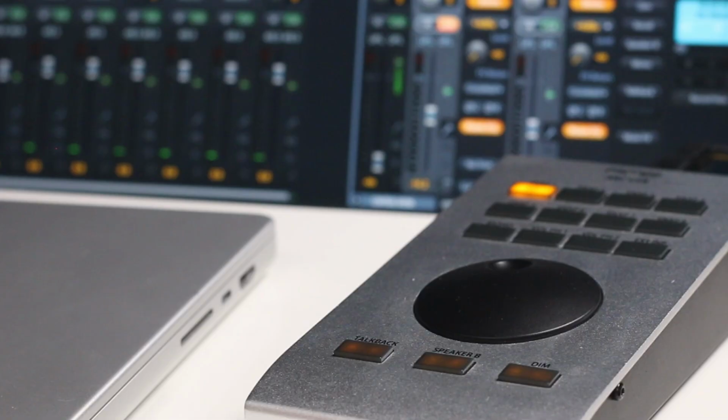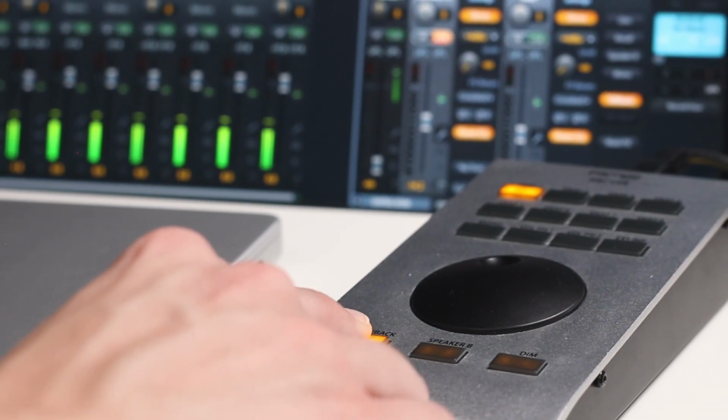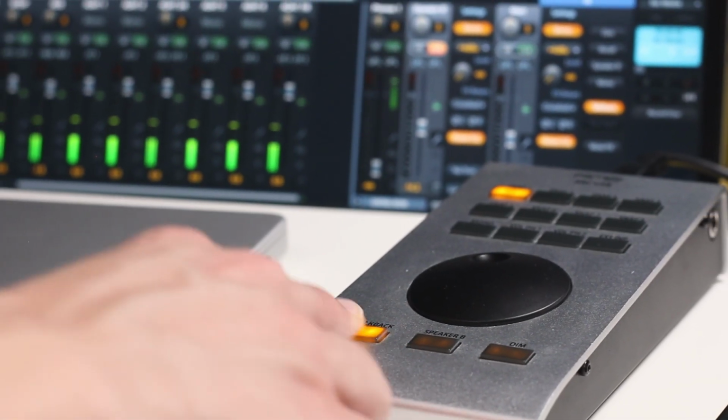Another thing to consider is that mixing consoles will usually have a built-in talkback microphone that's activated by pressing and holding a talkback button, which can be used to communicate with musicians who are in a different room during a session. The same thing happens here by selecting the microphone connected to my interface and pressing the talkback button on my ARC USB. To sum this up, mixing consoles in a studio aren't entirely obsolete, but they aren't entirely necessary either, especially if you have an interface with the features I've discussed here.